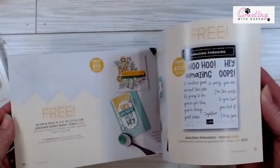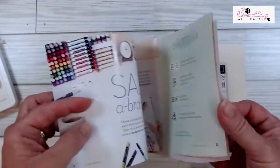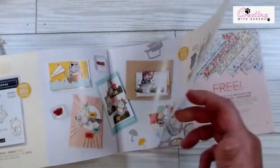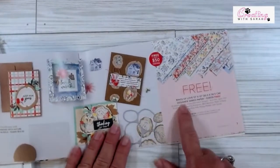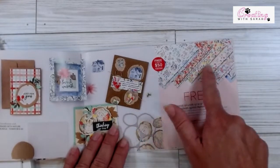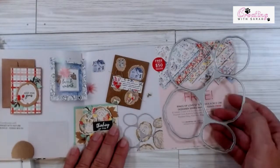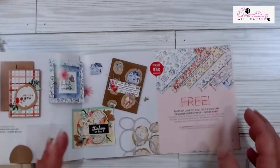And then I brought over the Celebration catalog because one of the designer series papers actually matches that set. I should have flagged it, but I didn't. The Ringed with Love 12 by 12 is free with a $50 order. This coordinates really well with the stamp set and the dies.